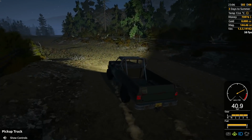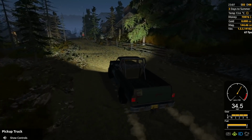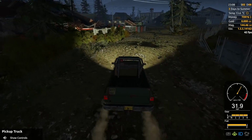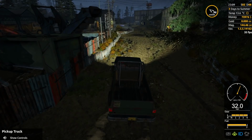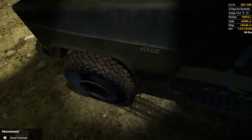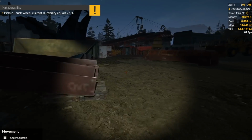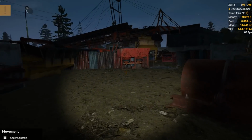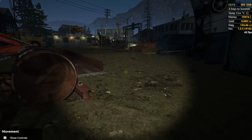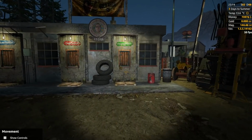Now watch me blow a tire or something, but I think my tires are pretty low, as far as durability goes. Be like 22%. Oh, they're higher than I thought they were. Okay. So I need one more duplex jig and my tier 3 stuff should be complete. Let's move it over and then we're going to get everything set up.